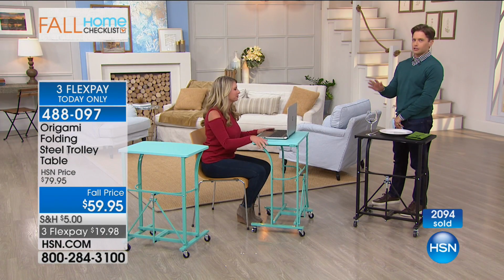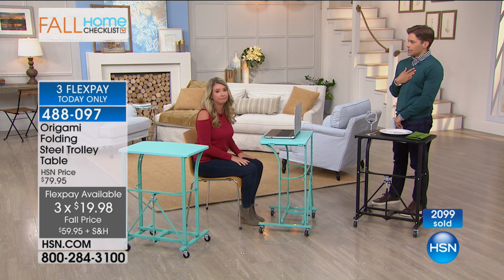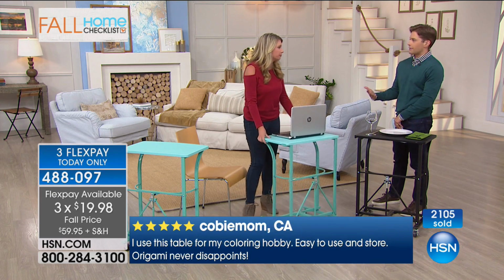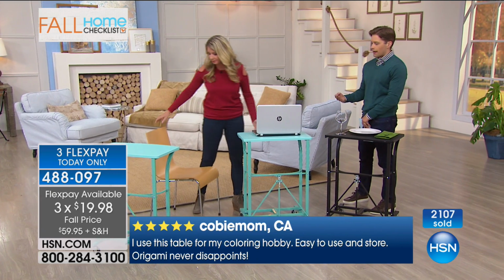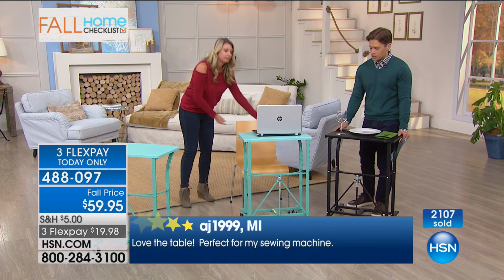If it's a craft color, if it's for a kid's bedroom, maybe it's their first desk. My son is 3.5. We're not ready for a real deal major desk. He doesn't need one yet, but he's going to start to have little projects and little things going on, and we want him to have a place where he can draw and sit and do little projects. It's a great way to do it.